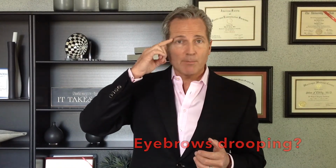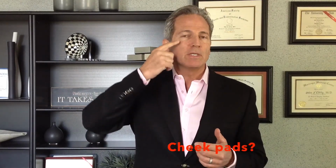We can say things like, look at the side of the brow here. If the corner of your eyebrow droops down below the inside part of your eyebrow, it might be time to lift that up. What's your cheek pad doing? Has your cheek pad slipped off your cheekbone, and is it starting to go lower? And when it does, it causes that wonderful looking crease right there in my face.